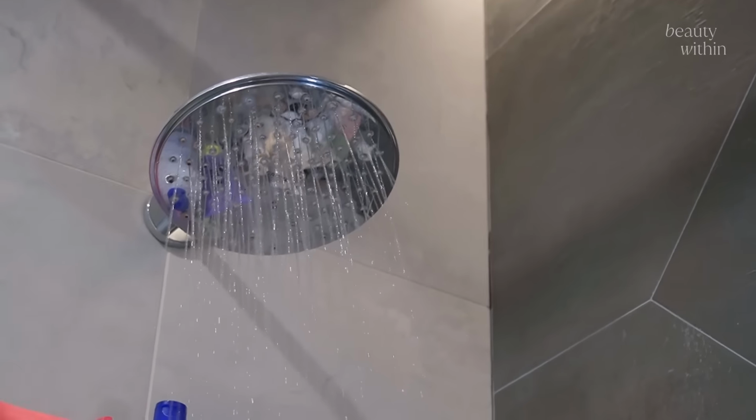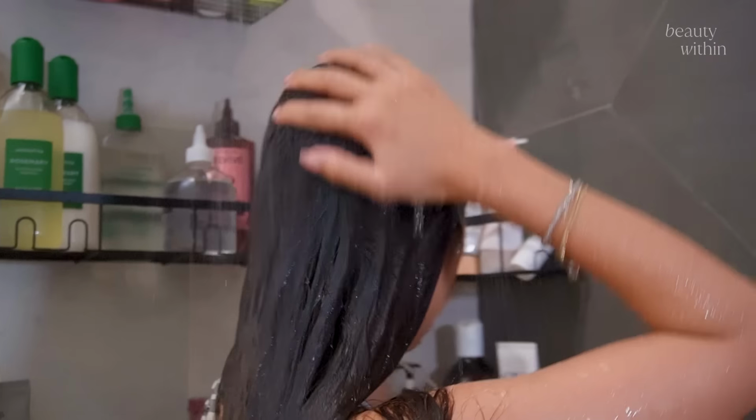So let's get changed. Ding! Shower time! So in the shower, let the water and steam soften our skin and hair follicles, and begin up top with our scalp and hair.